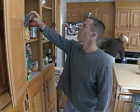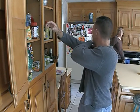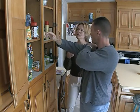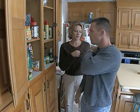Another warning sign is decreased range of motion. That's when your body won't move as far as it once did, like when you can't raise your arm as high as you used to. Make sure you listen to what your back is telling you. Ignoring these early warning signs can lead to more permanent and painful problems.